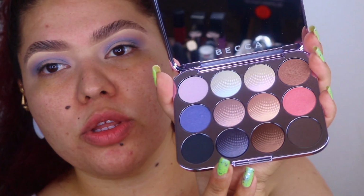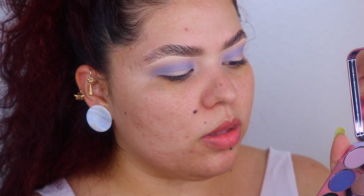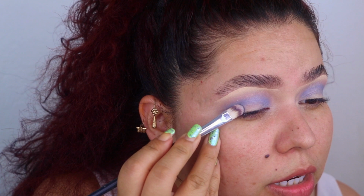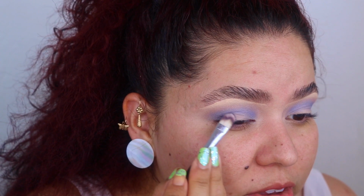Okay, I think I'm gonna do some of this blue right here. It's a really pretty reflective blue, so I'm gonna use a flat brush. Ooh, okay. It looks so pretty. And I'm just gonna add this to the outer corners. It's like a beautiful navy metallic-y color.